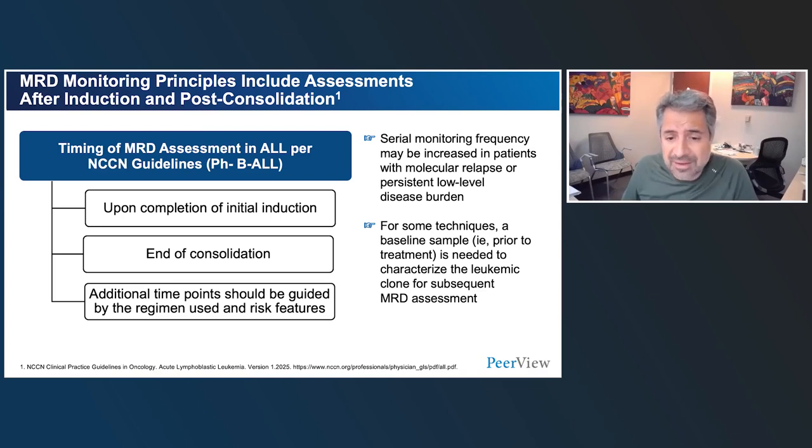So the MRD assessments are reflected in the NCCN guidelines. We must assess for MRD at the end of induction, be it 4 weeks or longer. In my practice, I assess MRD every month till I get into MRD negativity. We must assess for MRD at the end of consolidation and during maintenance. And every time we see any suspicion for relapse, we must intervene and have frequent monitoring of MRD, because if we intervene at this level, we can really further improve the outcome.